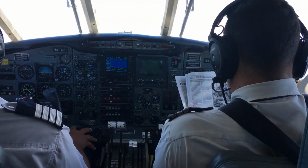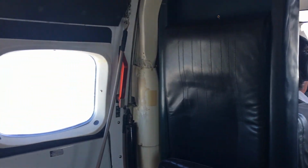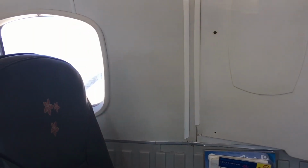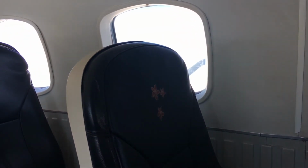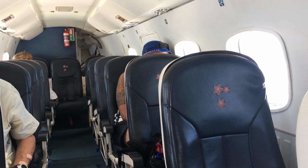The EMB 110 Bandeirante was manufactured by Brazilian corporation Embraer. It has a capacity of 15 passengers plus 2 pilots. There are only 4 passengers on board today, myself included.